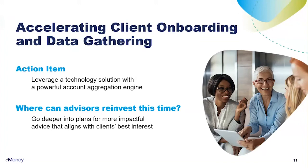Powerful account aggregation drastically reduces the amount of time it takes to onboard clients and gather all of their financial data. And advisors have a great opportunity to reinvest all of that time into their financial planning process, hopefully to deliver more impactful plans that really help improve the overall client experience.